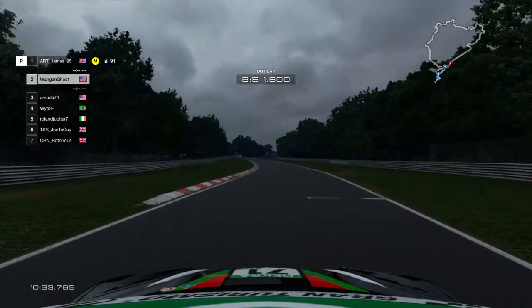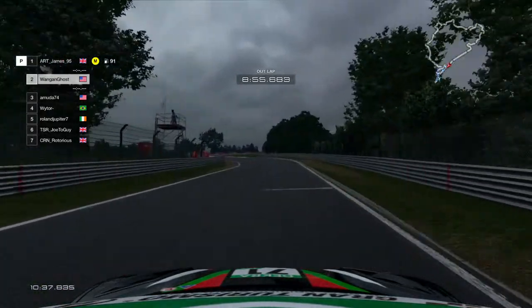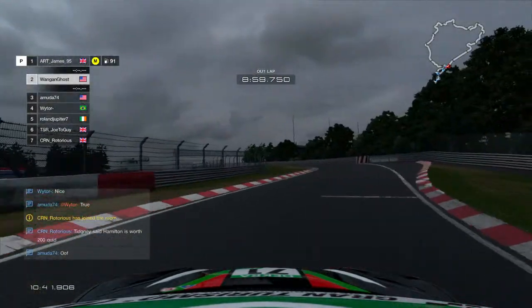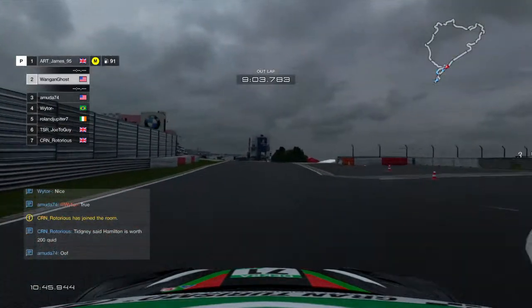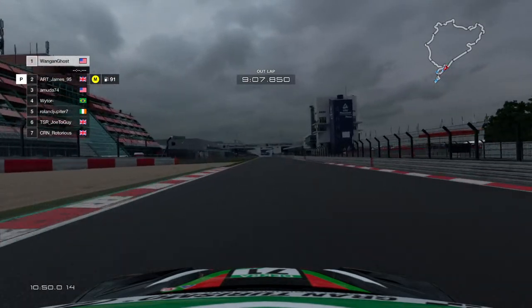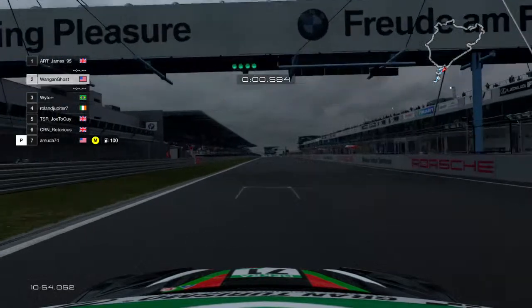Got a decent grid here, currently 7 cars on circuit. We're of course on board with Wangang Ghost at the minute, making their way towards the start-finish line to complete an outlap. It's the full Nürburgring 24-hour layout, as I mentioned earlier, so around 15 miles or so.